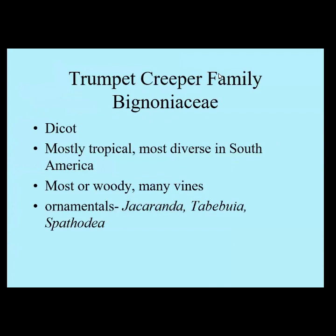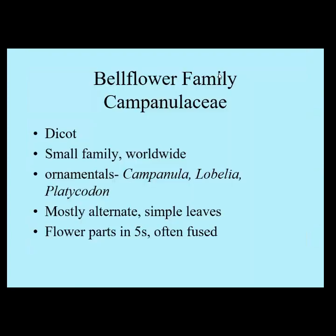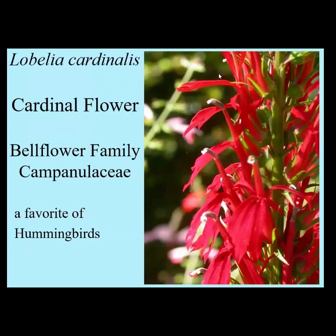Trumpet creeper family, the Bignoniaceae, mostly tropical. Many are woody and many are vines. Jacarandas, spathodias, and tabebuia are also examples of that family. Here is our wonderful crossvine, beautiful vine. The bellflower family, ornamentals such as campanula, lobelia, platycodon, mostly fused.